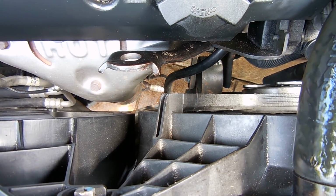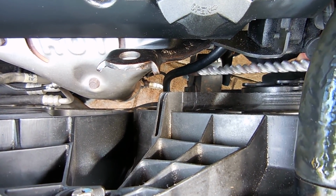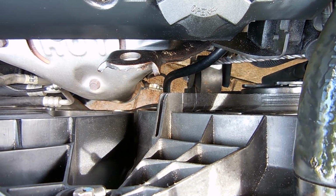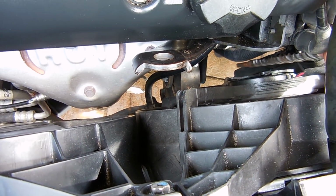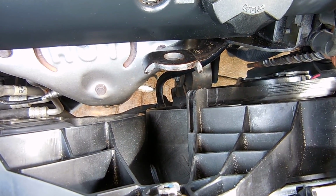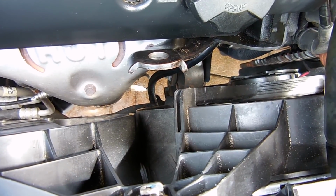Now on this vehicle, which is a V6 2.7 Hyundai, right over here, this line is the feed line. It goes in on the right side of the cooler when you're facing it from this side. And way over here, where I'm tapping, that is the return line. So I'm going to disconnect the return line, put a pan underneath because some fluid will leak out, and connect in series from this point right here.